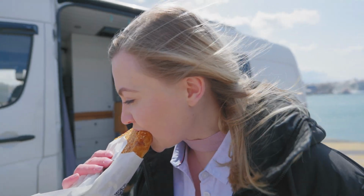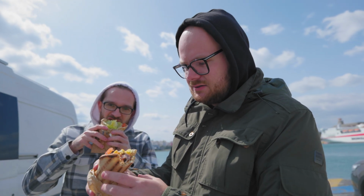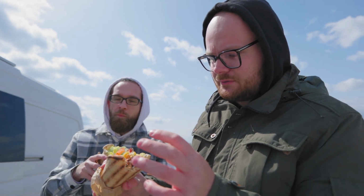Lovely. So apart from being very windy in March, Greece is also known for souvlaki, which is the typical street food, and it's a bit like a kebab. It's basically a pizza bread with some filling, and what makes it unhealthy is the chips on top, but that's what makes it beautiful.